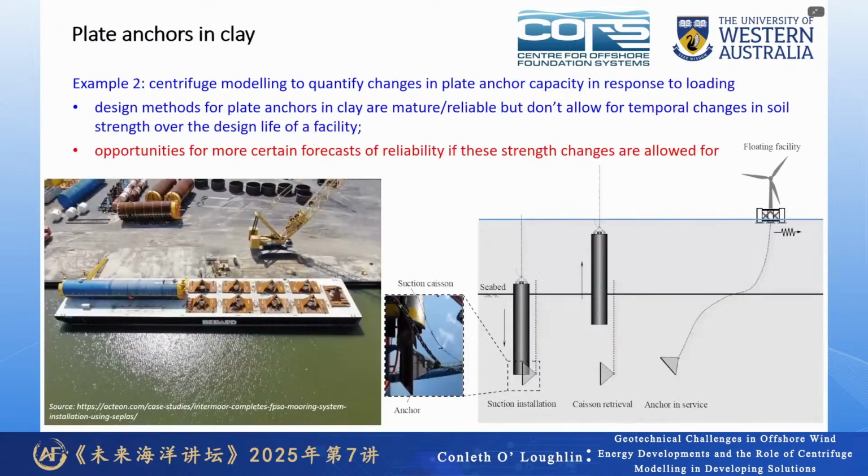Okay, so moving on to another example. This one is on plate anchors in clay. So a plate anchor in clay could be installed either by, if you think about it like a drag anchor, you could drag it along the seabed. That is a very mature technology, but it has some uncertainties because you don't really know where the drag anchor is. So therefore, there's some uncertainty on its capacity.